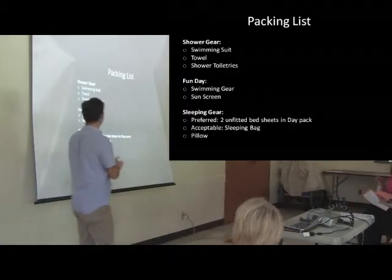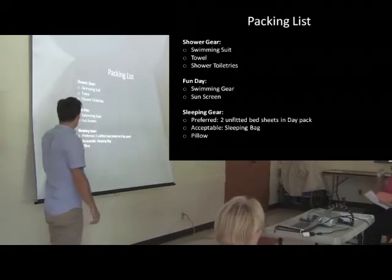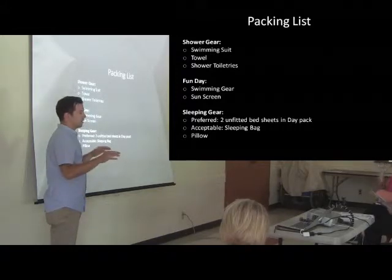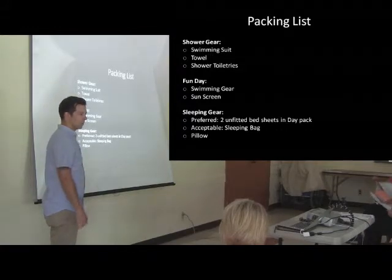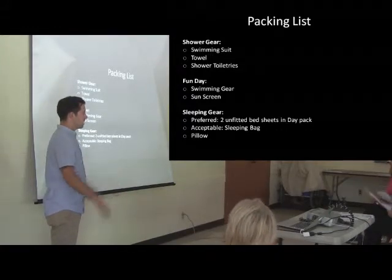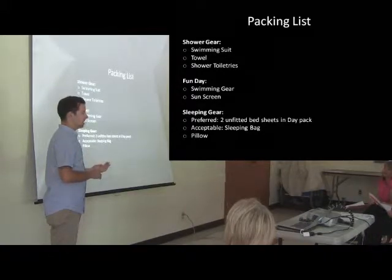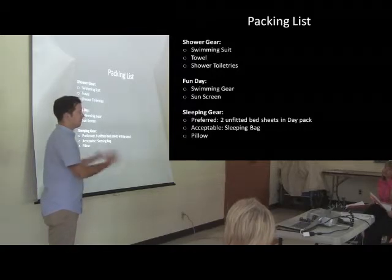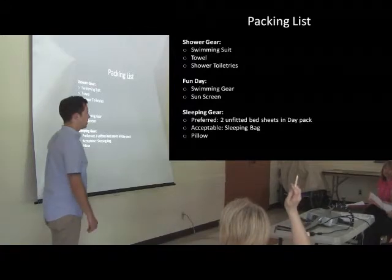Okay, so any questions about the packing list? Yeah. There's a one-piece only for girls for swimsuit. I think I have that on your sheet there. This is the Mount Herman rule that we're adopting. Tasteful 2-piece. I think generally, if we say 1 piece, that just means that everybody has to go buy a swimsuit. And we will always reserve the right to say, we find this not tasteful, please wear a t-shirt. So that's how we're dealing with that.